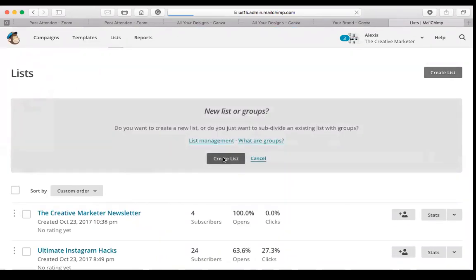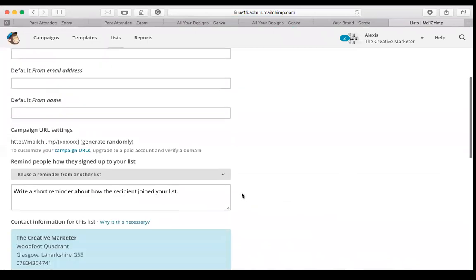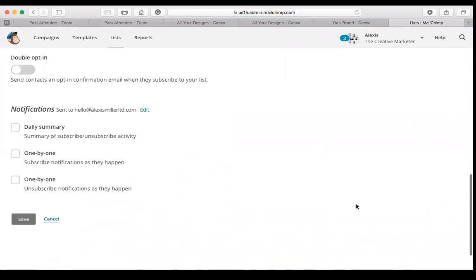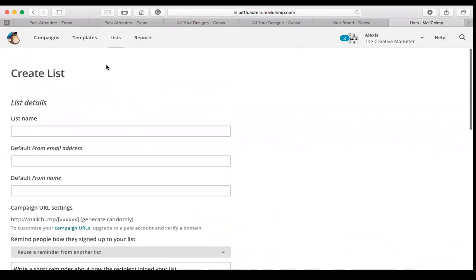Create a list, and then again, list name. You want it to be something that you recognize right away. So whether that's your vegan list, say, then you would pop vegan list in there. Your email address, obviously, what it's coming from, so that could be your own name, or it could be your company name. Then you go down, a few options to click, and then save. And that's your list ready to go, basically.